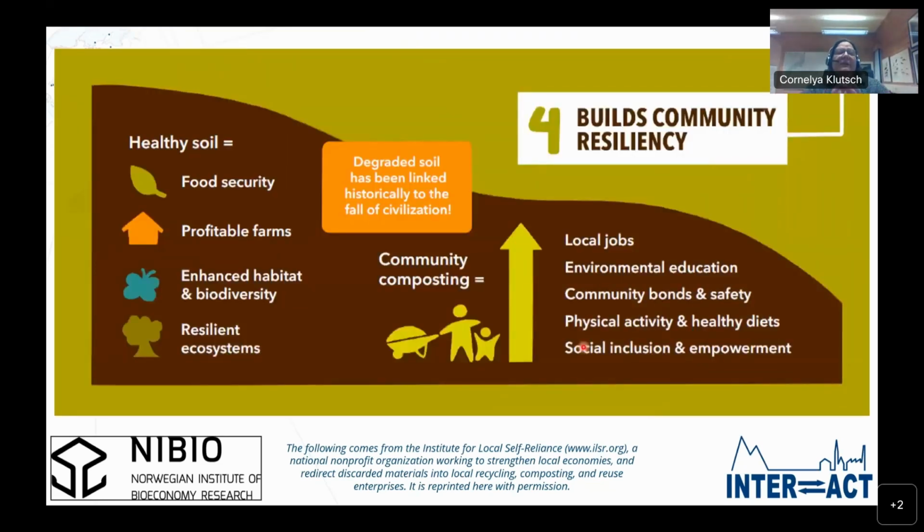And in the bigger picture, I just wanted to summarize this, and with this we end the presentation: degraded soils have been linked to the fall of civilizations, because healthy soils mean basically food security. You have a lot of security in a society. This simply helps society itself. You have more profitable farms, you have enhanced habitat for biodiversity, for all these other creatures that live with us, and also more robust ecosystems that can deal better with changes and disturbances.